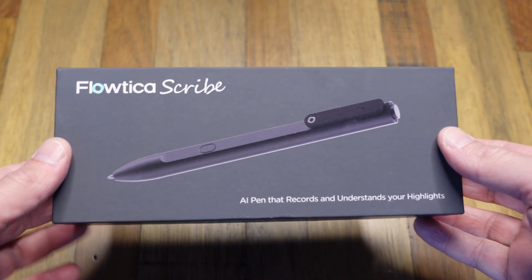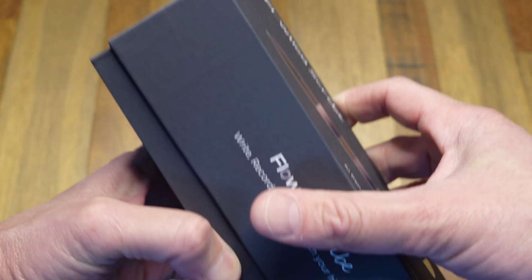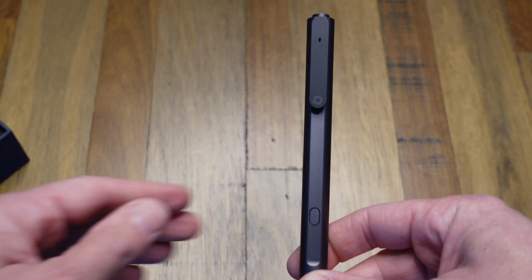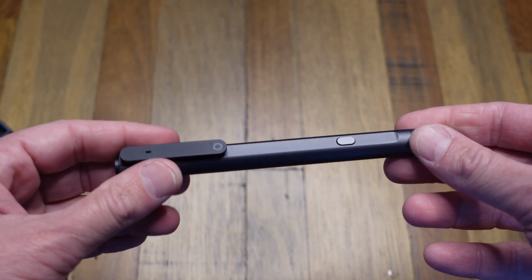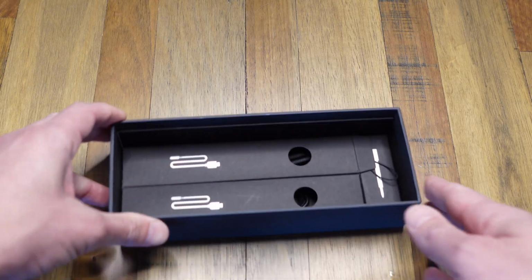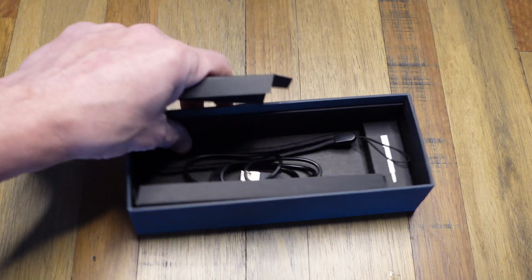So here's the Flowtica Scribe out of the box. The build quality feels premium, it's lightweight, easy to hold, and super sleek, fitting right into your day. You get the Scribe pen itself, the Pogo pin charging cable, and a refill pack that includes 5 ink refills. That's right, this is an actual real pen.